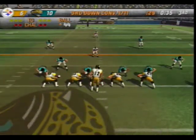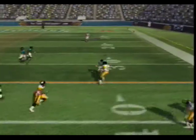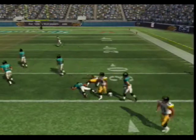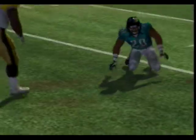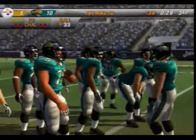The Steelers line up in a five-receiver set this time. Barber comes up to make the play at the 33. Let me tell you, there's no one calmer in the pocket than Tom Brady.